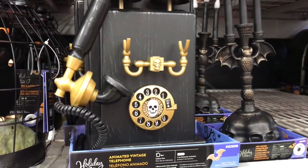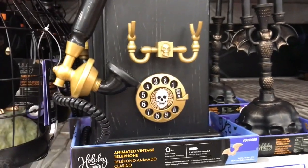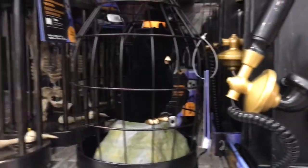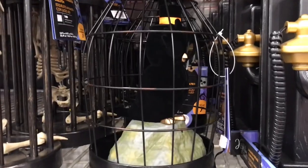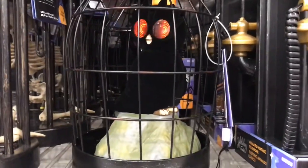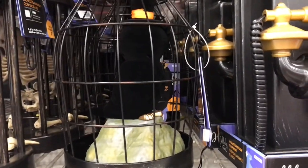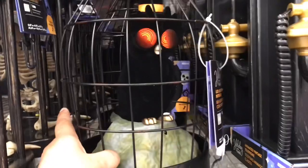Hello? This is so neat, you guys. And then we have a caged owl with whirling eyes. It's $24.98. Oh my gosh, you guys. I wasn't expecting that. That is so cute. That is really, really cute.